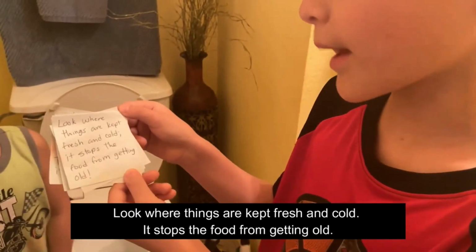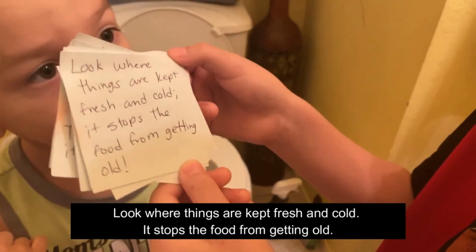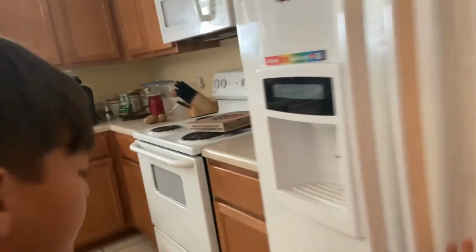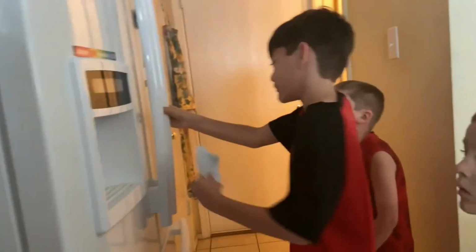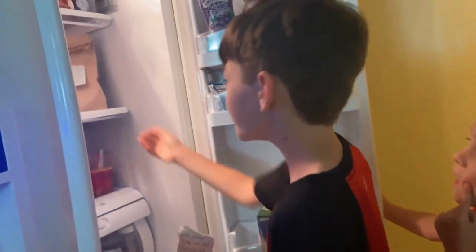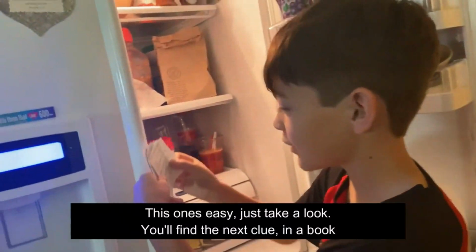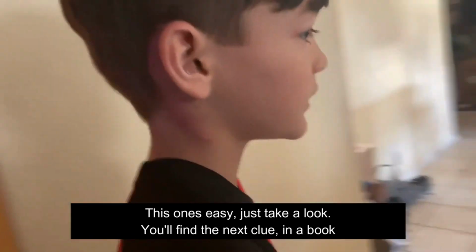Look where things are kept fresh and cold. It stops the food from getting old. Where's that? All right, first let's look at the cover. This one's easy, just take a look, find the next clue in a book. A book.